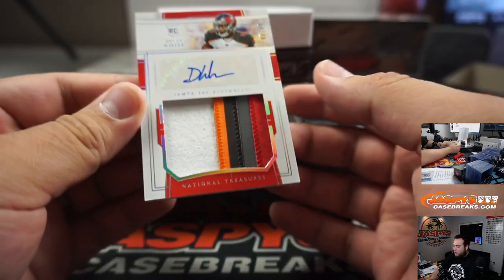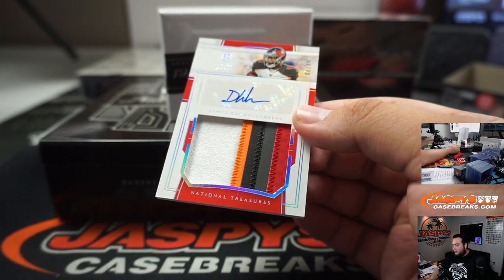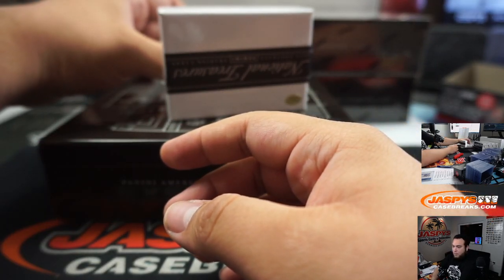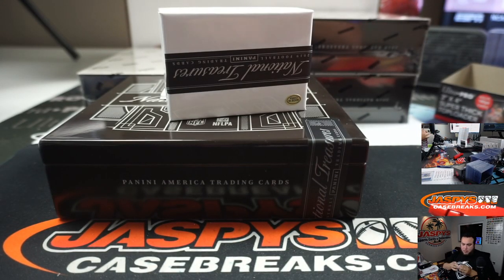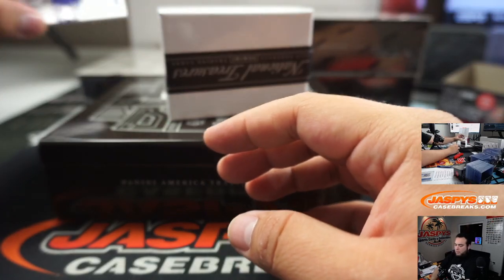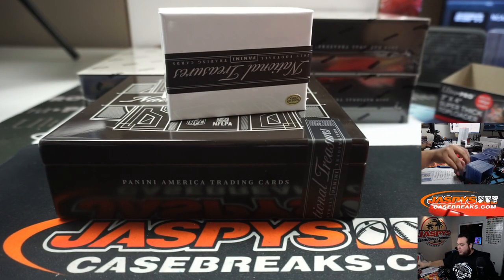We got a 1, 2, 3, 4 color patch. Actually, 5. Sorry. Devin White, 4 out of 10. Buccaneers going to Todd. Then we got a Devin Singletary, 30 out of 99. Little RPA, crossover. Bills going to Robert. Then we got an Ed Reed, 9 out of 25. Like anybody would, right? Baltimore Ravens. Nick.